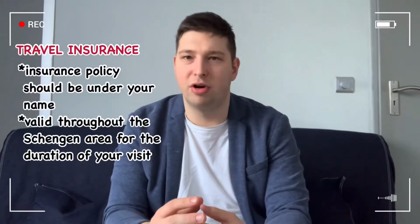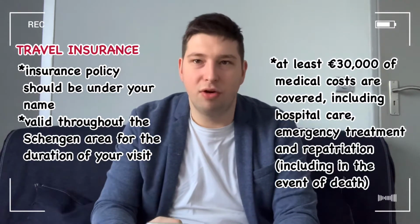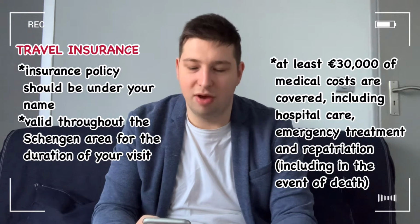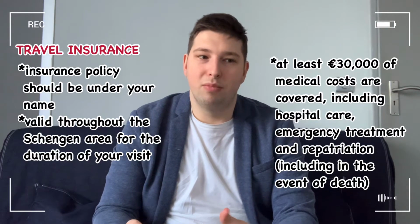So the third document you need is insurance for your medical bills, just in case. I think you need to have a minimum of around 30,000 euros of coverage. It needs to be registered under your name, and then you just need to send a copy to the IND, where you do the visa application.